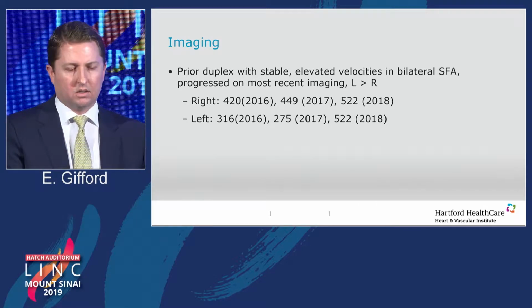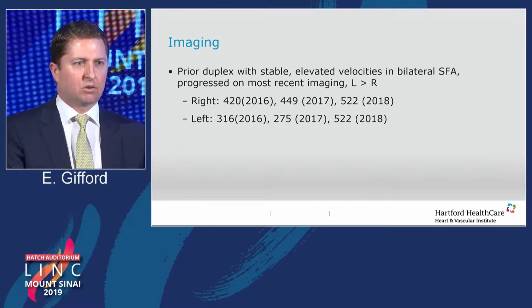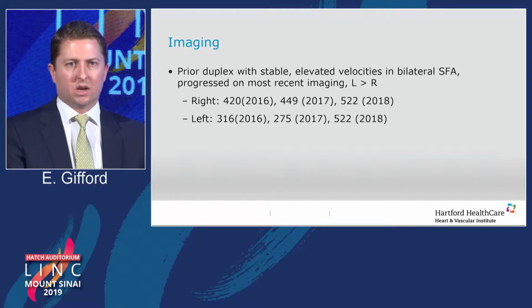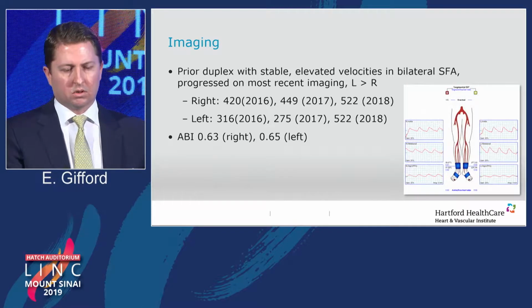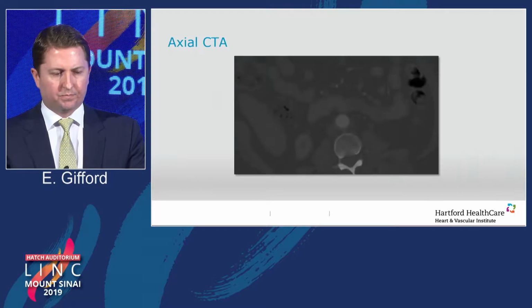On the right side, we have a persistent marked elevation in her velocity. When you look back at the grayscale imaging, on the right side the proximal aspect of the SFA stent covers the origin of the profunda, so I think you're seeing a lot of velocity elevation in that region because of some turbulence. ABIs were in the 0.6 range, and you can see some blunted waveforms distally.